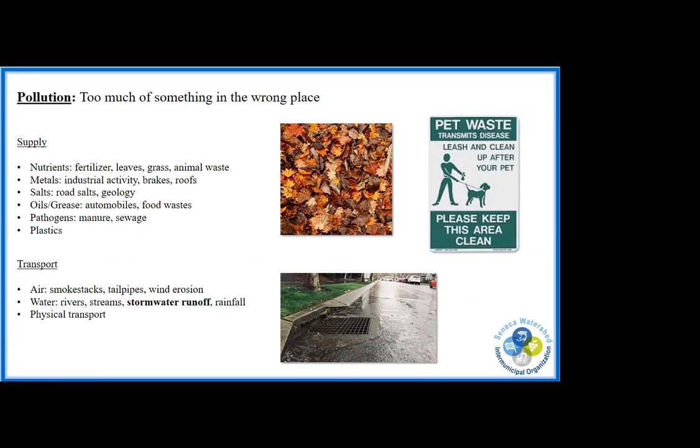And I say that because, for example, in your garden, you may want a certain high amount of nutrients to feed your vegetable production. But as soon as those nutrients and food find their way into a stream or the lake, suddenly it's no longer beneficial in that setting. So you really need to think of those two things in unison.